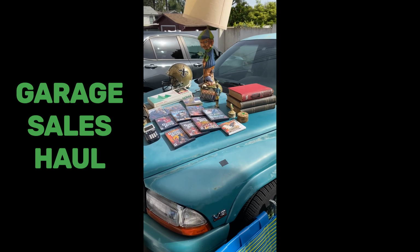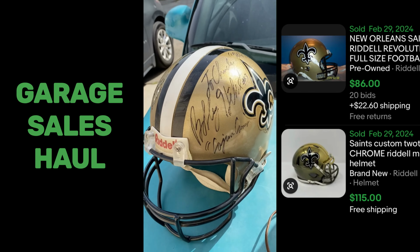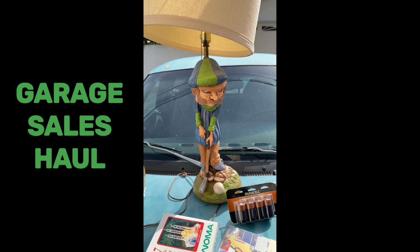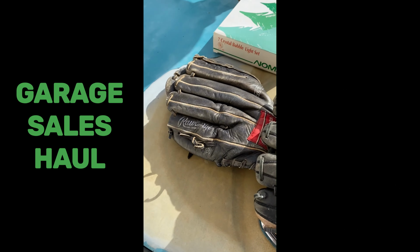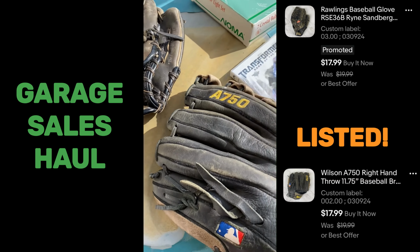All right, guys. Here's my haul from Saturday. I went to a few garage sales. First up, I got the Saints helmet. I think I'm going to trade that to Jimmy for some diecast tomorrow at the swap meet. I got this old golfer lamp. I paid $5. I saw comps for $100. These lights, they're all those old bubbly lights. I paid like $3. I think they'll sell for $20 or $30. These gloves, I got them for $2 a piece. I think they'll sell for like $20, maybe $25 each.